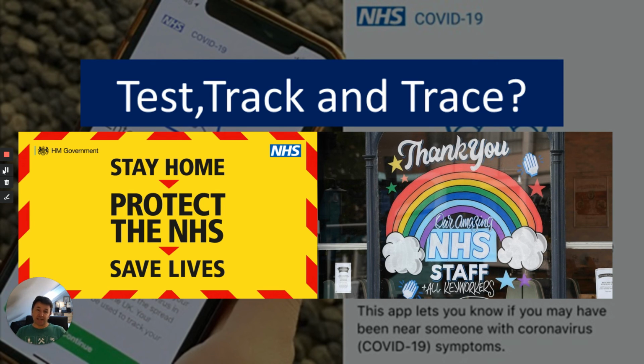So testing, tracking and tracing, coupled with social distancing and also washing your hands and making sure that you isolate yourself if you have symptoms, should stop the spread of COVID-19. So it's pretty positive. And there's lots of things that are going on at the moment. So more than likely there will be another update shortly. But in the meantime, stay home and stay safe.